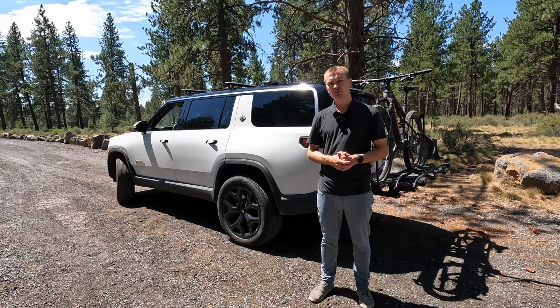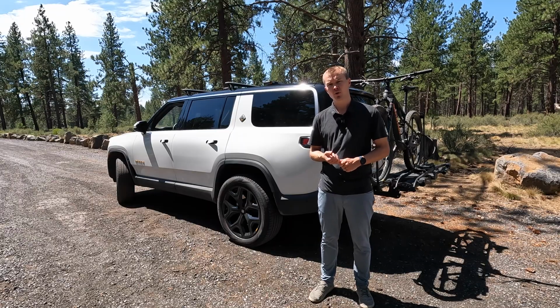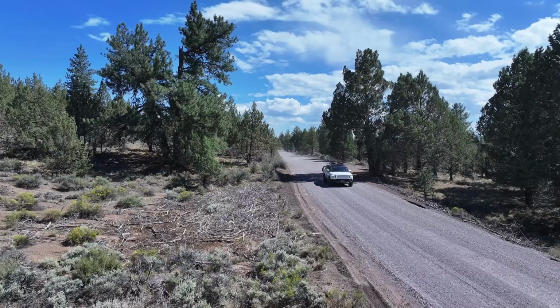The Rivian comes with a very competitive warranty, 5 years or 60,000 miles for the comprehensive warranty, and then it's got an 8-year, 175,000 mile powertrain and battery warranty, which definitely gives you some peace of mind, assuming that Rivian is still in business in a few years.